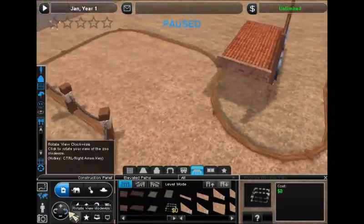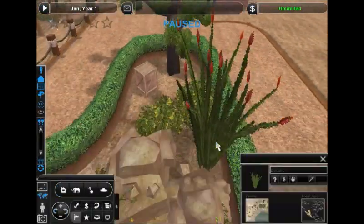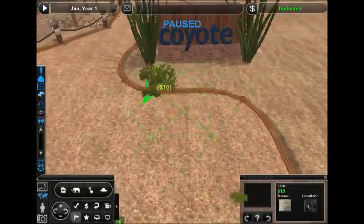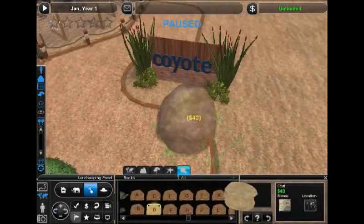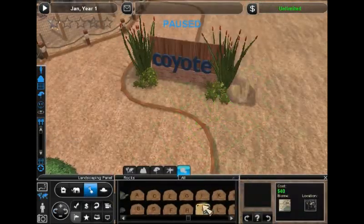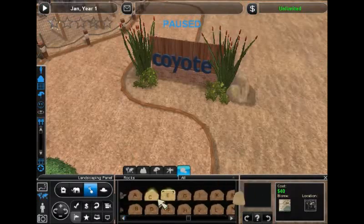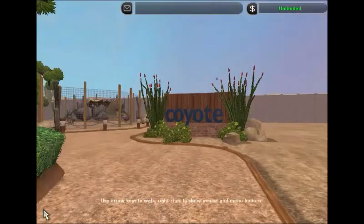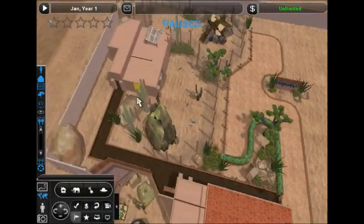Yay! I think there's an invisible path back here, so it looks like we just set up those boards. Kind of decorate it with these plants. Let's not go crazy or anything. A little rock to the side here to compensate for the fact that the word coyote is a little unbalanced and not exactly centered. But if we just add some extra rocks and stuff to that side, it's going to look like it was all planned out. Trust me, I'm a professional.